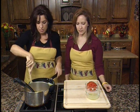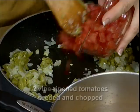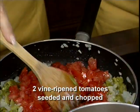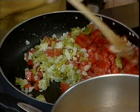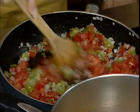And same with our vine ripe tomatoes. We're going to add those and just let them heat through. So we'll go ahead and put those in. And what we've done on the vine ripe, this is two vine ripe tomatoes, but we've taken all the seeds out. We've taken all the extra moisture out of it. So we just really want these to cook down and be heated through.